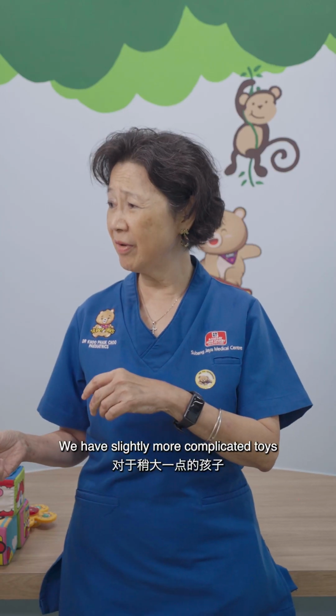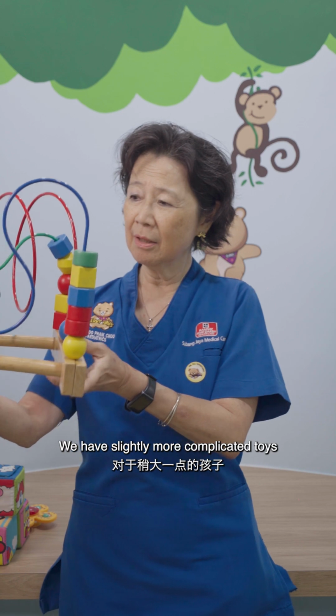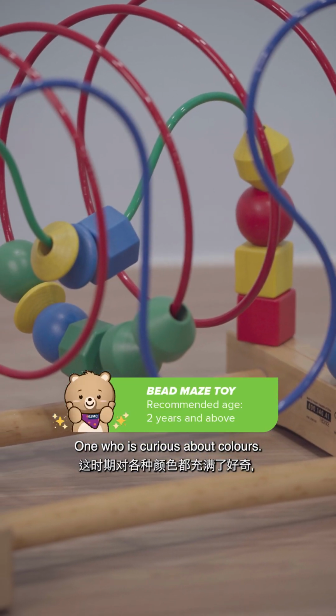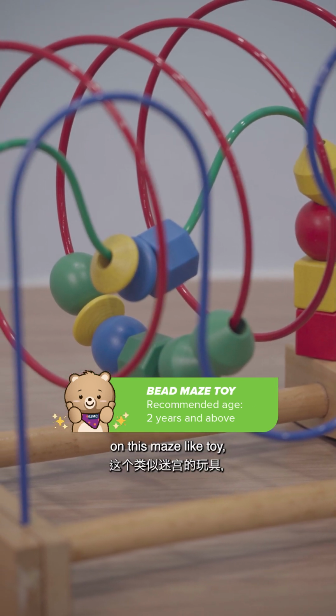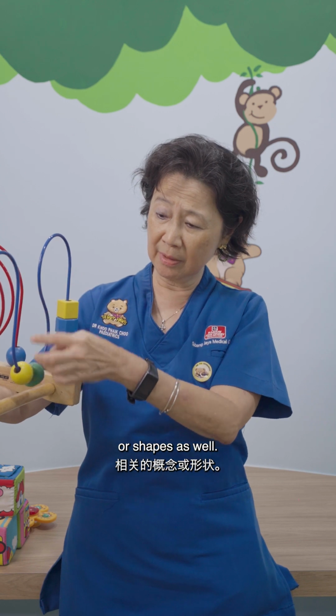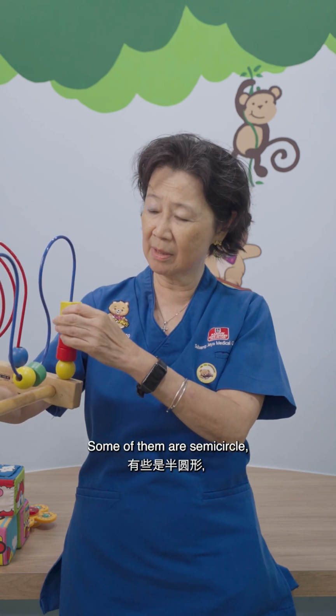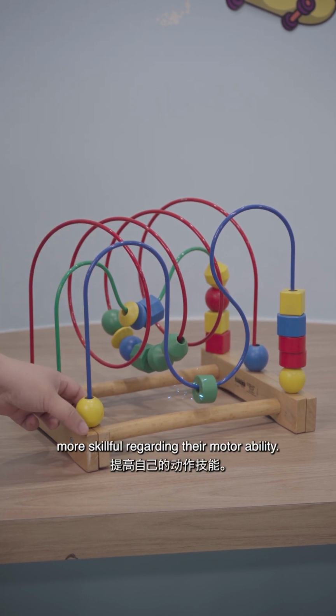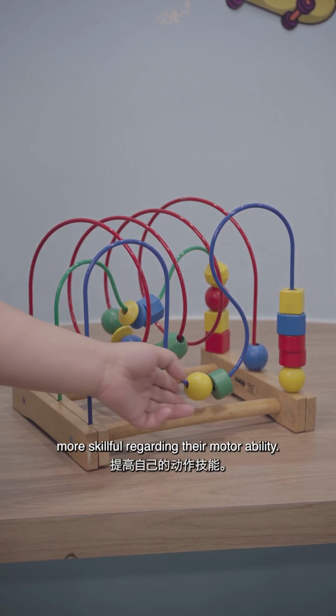Alright, moving on, we have slightly more complicated toys for the slightly older child, one who is curious about colors. There are different colors, for example, on this maze-like toy. You can introduce the concept of shapes as well, like these are circles, some of them are semicircles, these are squares. And it also teaches them how to be more skillful regarding their motor ability.